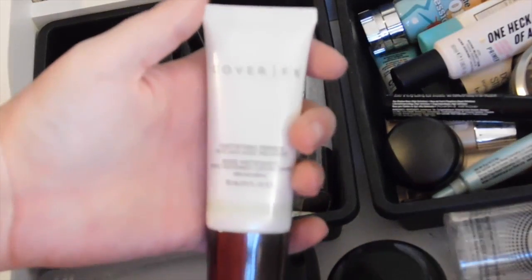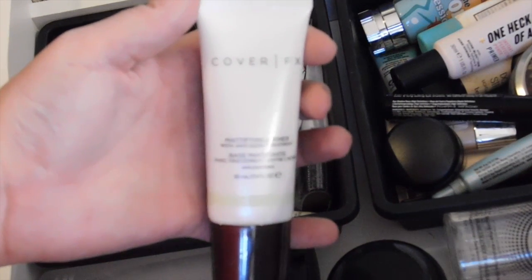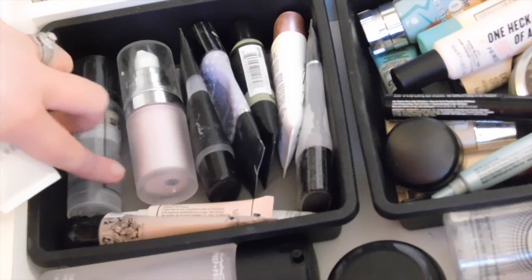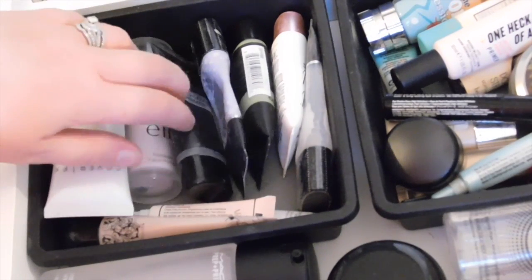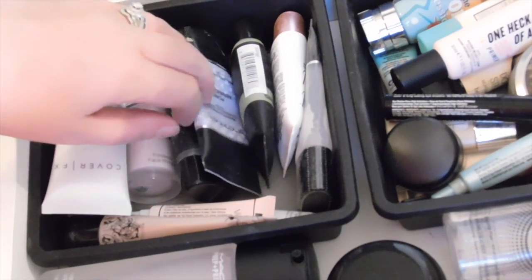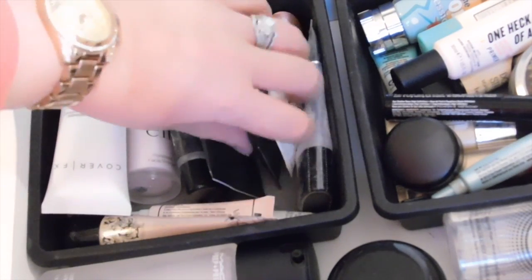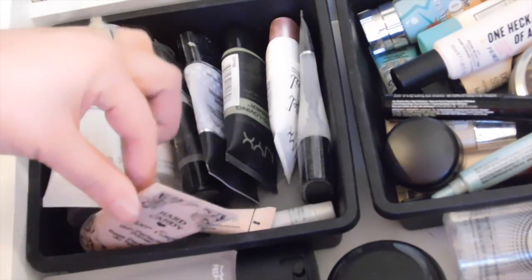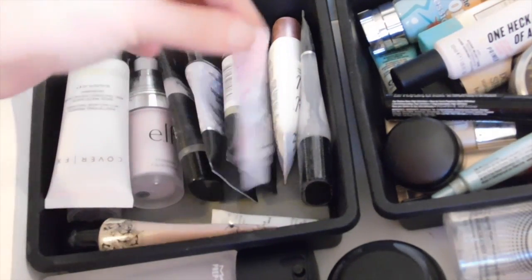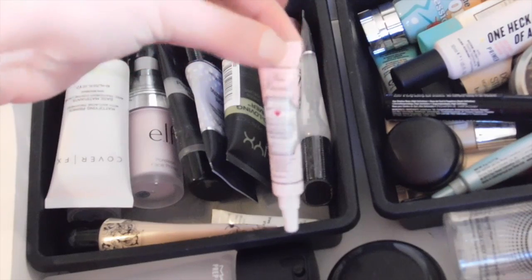So I have the Cover FX mattifying primer. I have Stila, I have e.l.f., I have some NYX, and then I have Smashbox, and then these two are NYX as well, and then this one is Smashbox. Then I have Hard Candy, and then I have a mini Too Faced Hangover Primer.